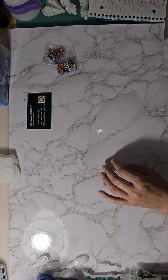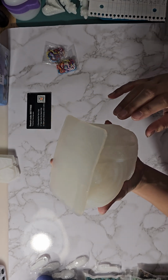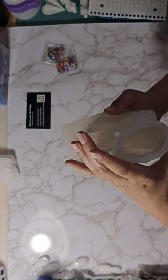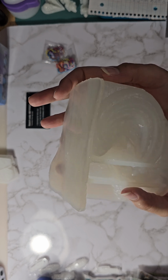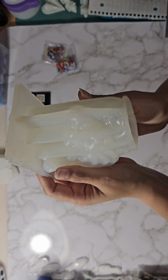And this one is a dragon with the wings out on the side on top of a skull head. And when I went to get the price and information, it is currently sold out. It was $12.99 on Temu, and Amazon has the exact same one for $29.83. And you can see it's a good size mold.